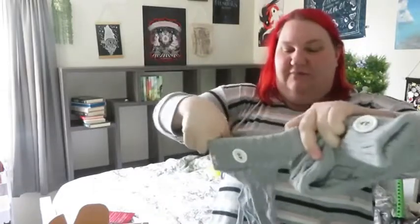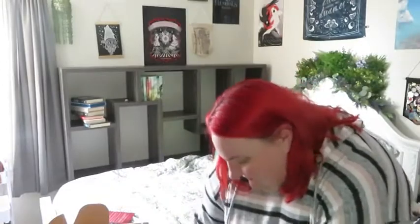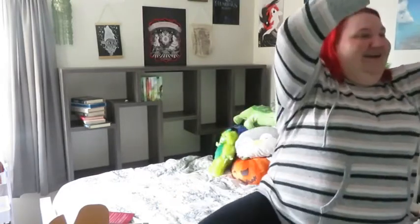Leg warmers. Are we back in the 80s? It's time for some 80s fashion. How much money you want to bet these don't fit my legs? Oh my gosh. Here we go. We're gonna do it. Okay. All right. Can you see him? Do it. Let's see. I used to be able to do it because I would practice the dances for Cats in like 6th grade, and I used to do the Victoria. Can't do it anymore. I used to do it.